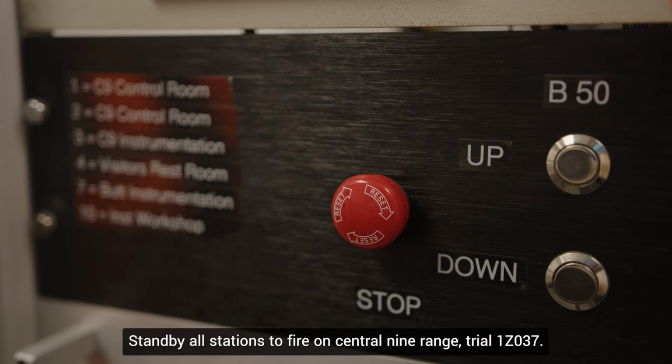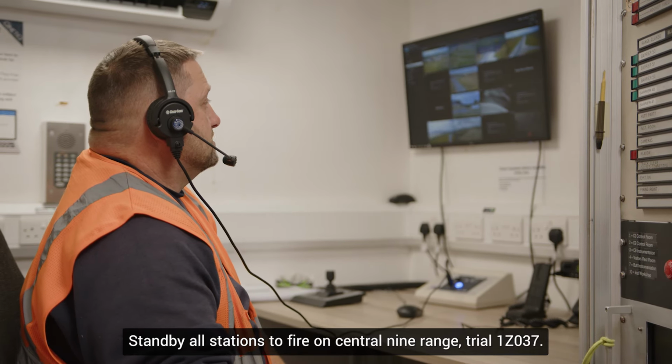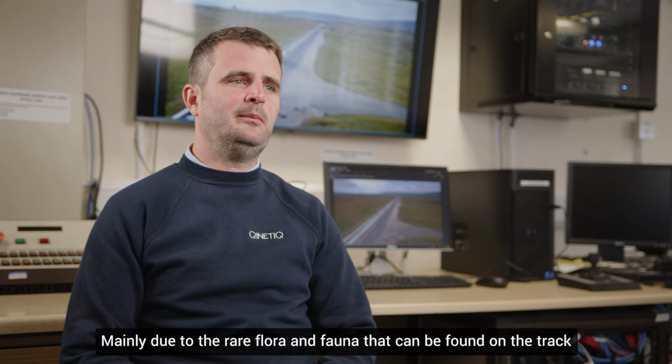Stand by all stations to fire on Central 9 range. Trial 1Z037.